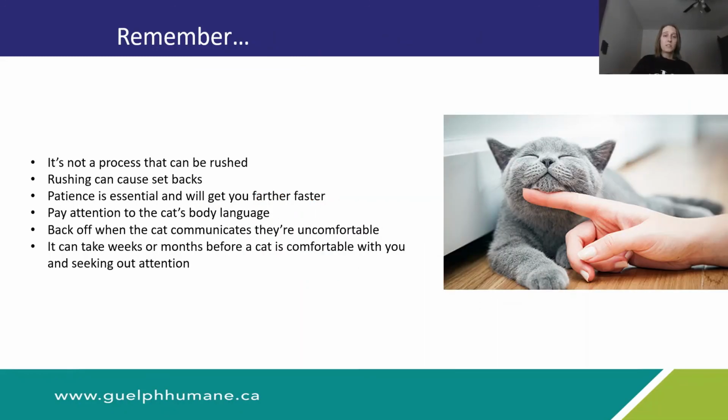Some important points to remember. This is not a process that can be rushed, and rushing can cause major setbacks. Patience is essential, and it's going to get you farther faster, and it'll feel more rewarding when you see those little differences, when the cat first finally eats in front of you, when the cat finally leans in for a pet. Those are going to be big moments, and they're going to mean a lot more if you go at the cat's pace.